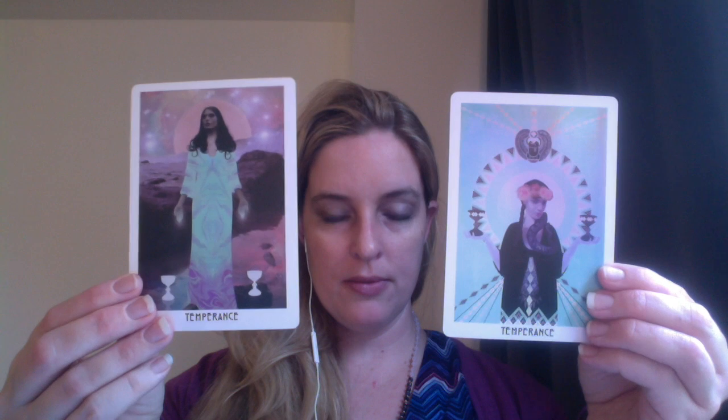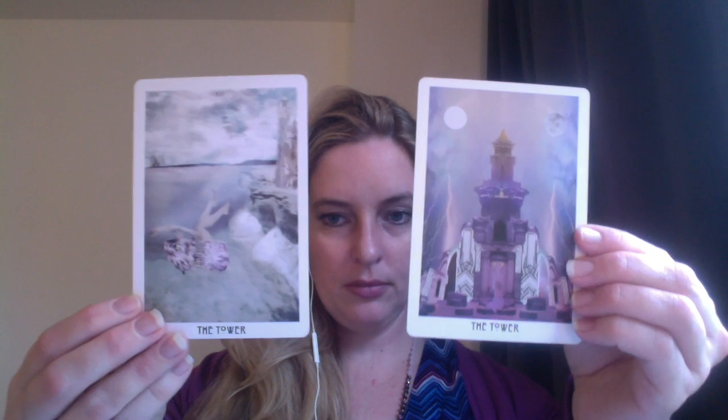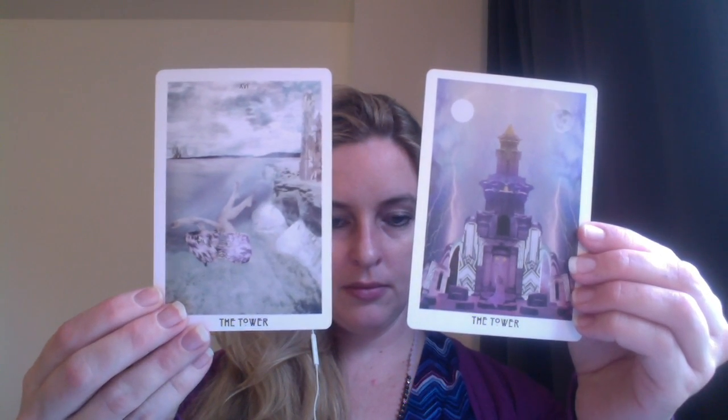Oh, hello. Why have I done that? Was in the wrong spot. This is the original Temperance. I knew that was going to happen, that one of my cards would be in the wrong spot. Oppression, very similar. Yeah, Oppression is the same. The Tower. Original. New one, the Akashic edition. Man, I gotta stop saying that. Star. Original. Akashic.